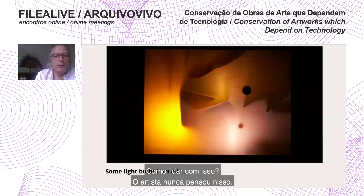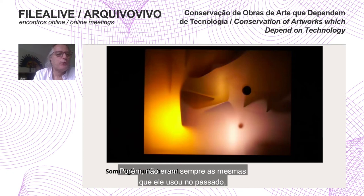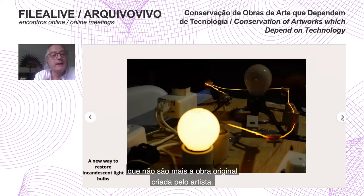So how do we deal with that? The artist never thought about it. He said, okay, I'll give you some others, change. But they were not always the same as he had used in the past, because he also started buying lamps in shops when he was there. So nowadays we have several of these cinechromaticos that are not anymore the original works that the artist created.